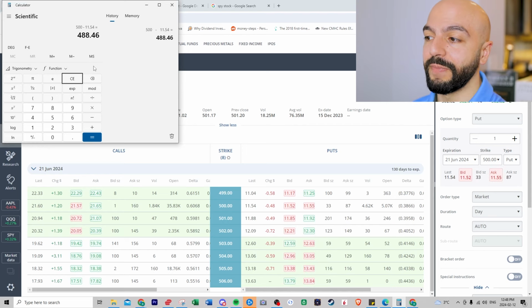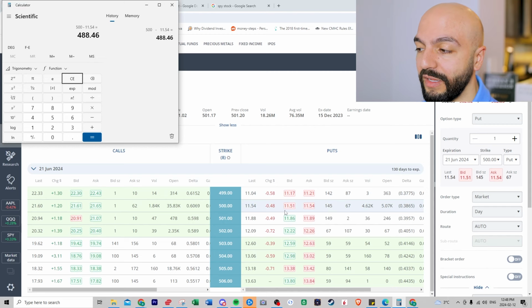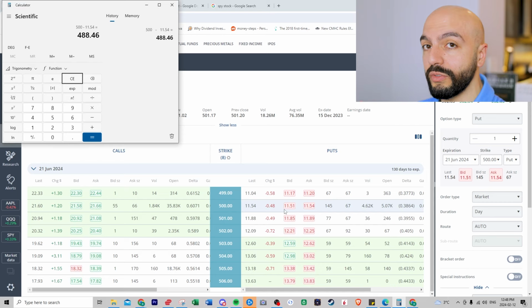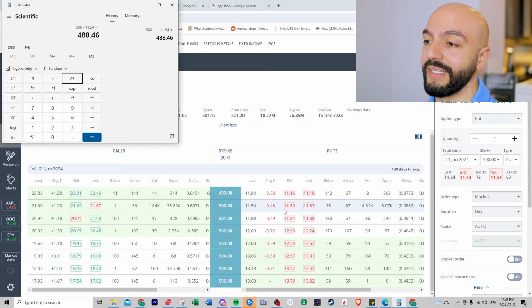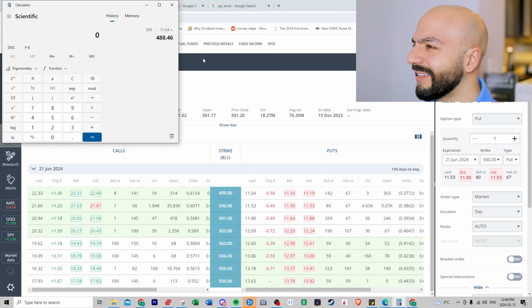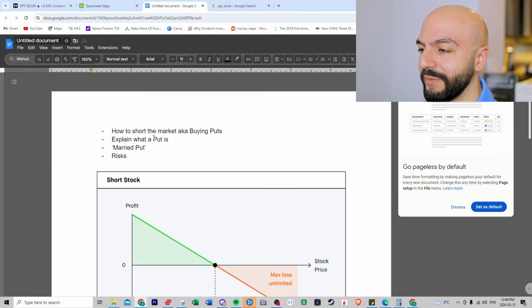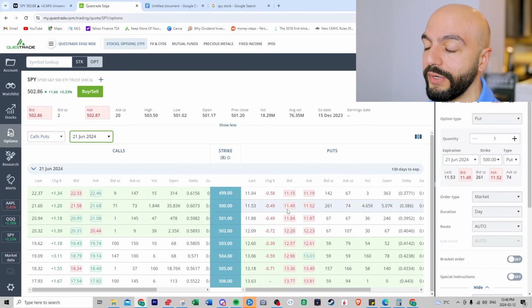But again, my max loss is still what I paid for the option. It'll be this $1,100. So I'm not too worried if it goes up in the short term, which it might. I just need it to go down by June 21st. Is there anything else I need to explain? I think that was it. So we're doing, explain what a put is. I told you the risks. So my risk is just the $1,100 that I'll be putting in.